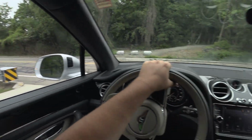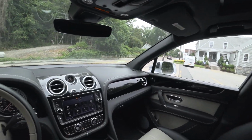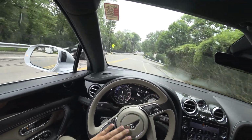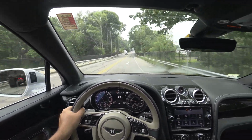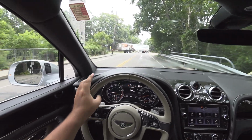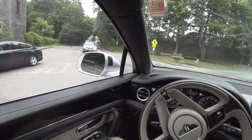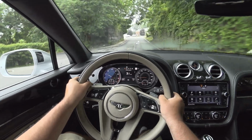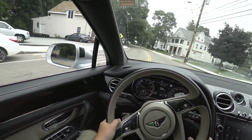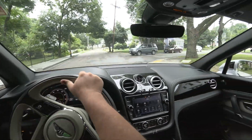First time driving a Bentayga. Now I've driven the 3 big luxury SUVs, the Cullinan excluded. But the Cullinan really is in a competition of itself. Oh, it's so torquey down low. That's why they did the W12. It's just a hugely torquey motor.